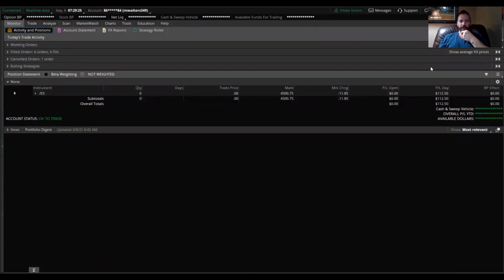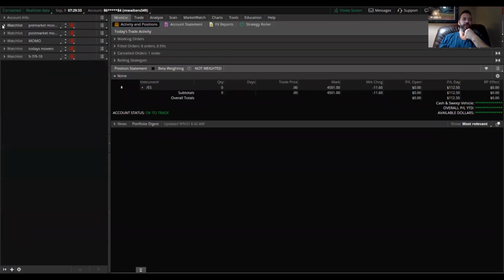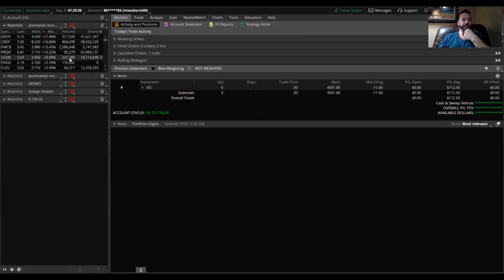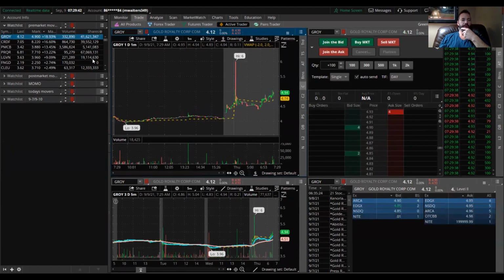So we look here, you can see we're up 112.50. Just kind of playing around and waiting, taking some small scalps. Pre-market movers, not that impressive. We'll look at the top one.